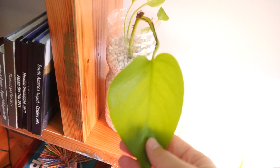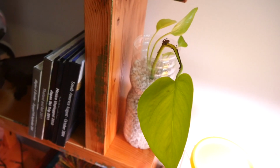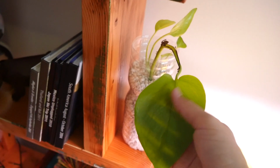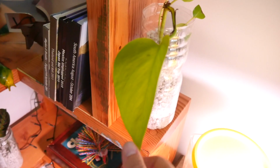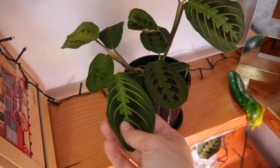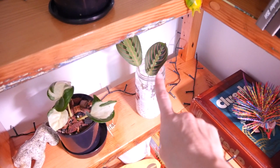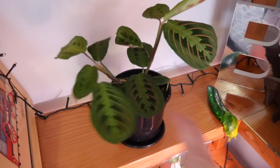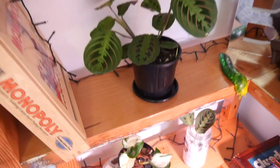And here I have some neon pothos that someone, it's not pothos, it's epipremnum. Oh my gosh. Again, someone very kindly sent this to me just because they felt like it. I didn't ask for it, just so you know. Just happened. This is my red vein Maranta, who I absolutely adore. And then down here I have a cutting that my mother-in-law just gave me from her red vein Maranta, and then hopefully when they grow up a little bit I'll plant them together and make it a bit bushier.